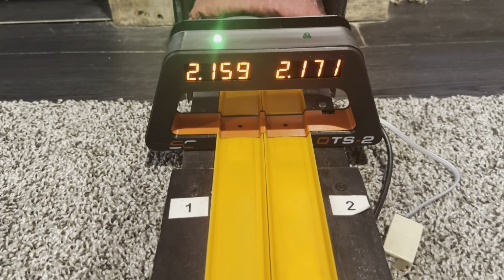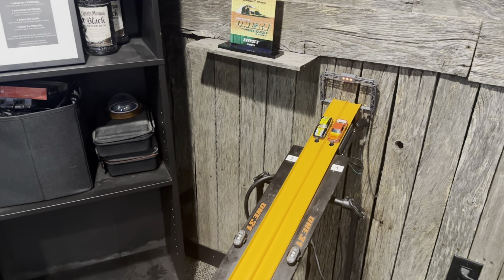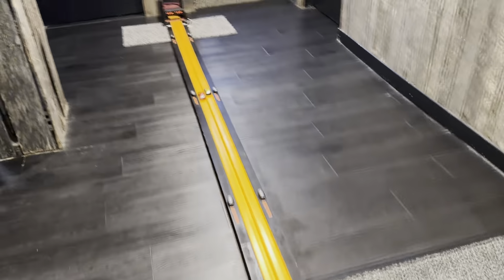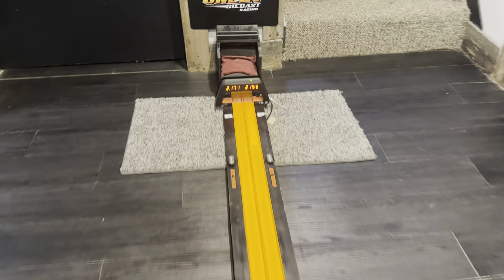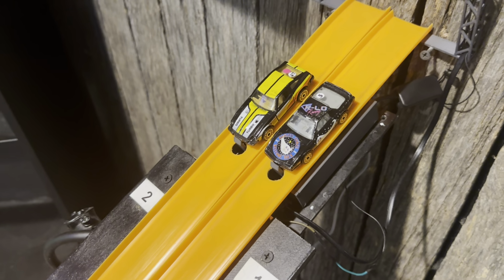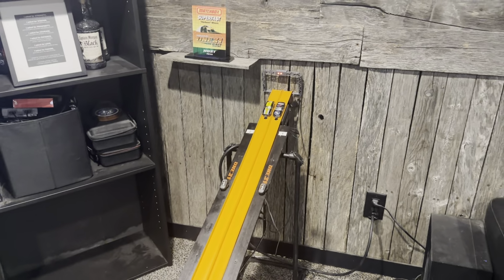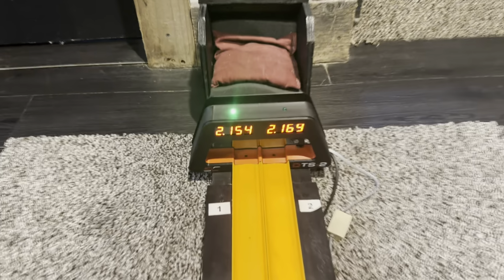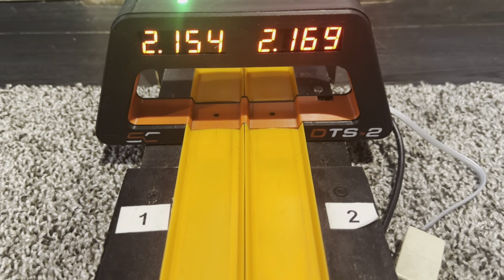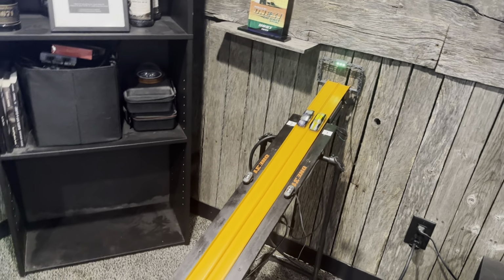21.59 to a 21.71. All right, they're switched up. 21.59 is the time to beat. And we're moving on with a 21.55. Arlo in lane 1, Hello Kitty Diecast in lane 2. Arlo out. 54. Beautiful run to a 69. Hello Kitty needs a 21.54 to advance.